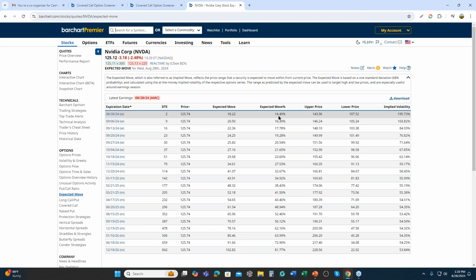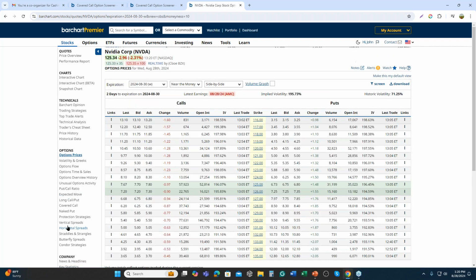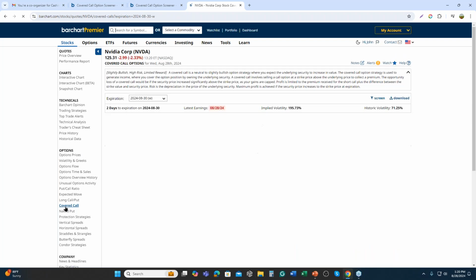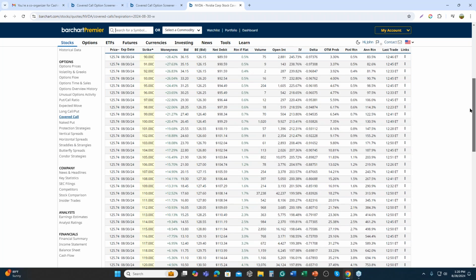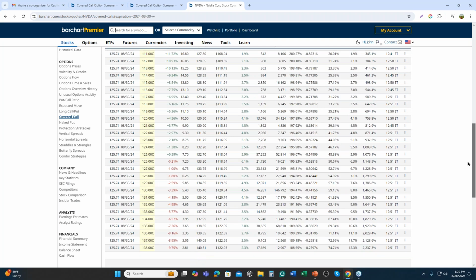Well, it's telling us an expected move of about 14.5%, and the upper range in price, because that's what we're thinking about, is around 143.96. Let's just say 145 or 144, just to round that off. So what I can do now is go into this option expiration date, and go to covered calls. And I know the implied volatility is really rich, and the expected move is about 15% or around $1.45.